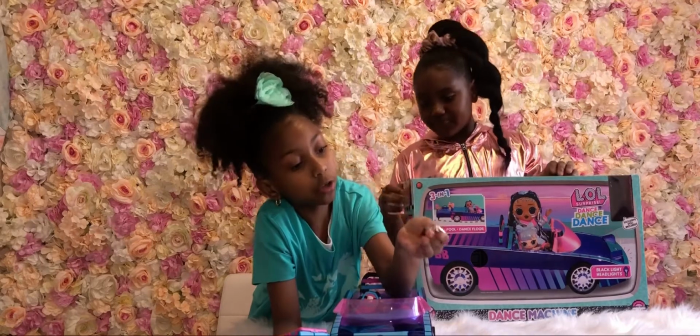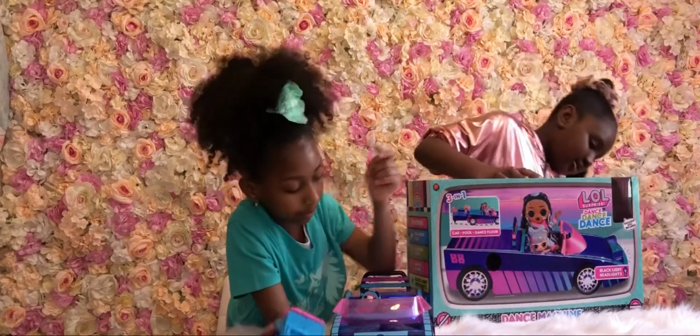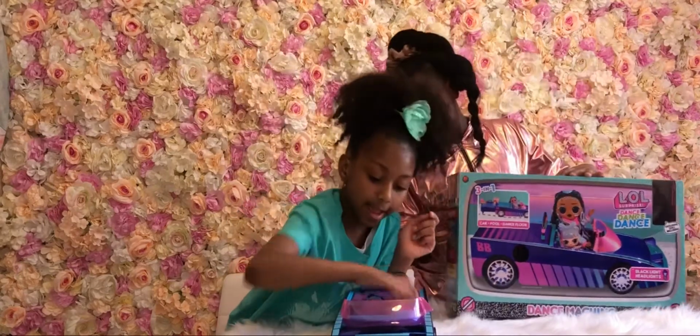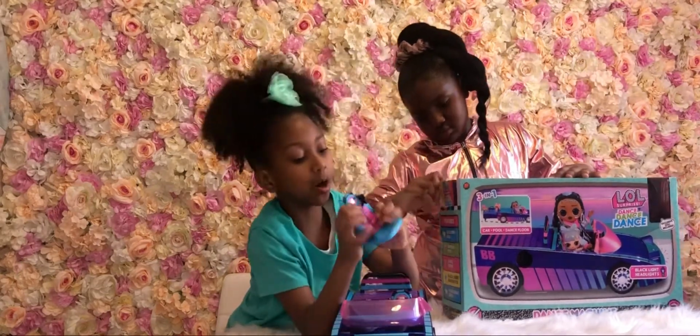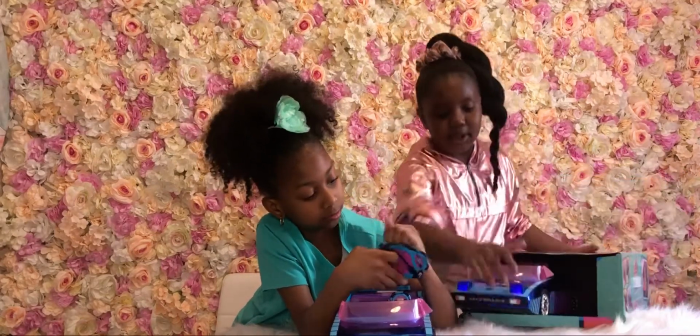And it comes with cute keys. It's gold and it's black. And it has two buttons, off and on. You can make it like you want. And it has a seat that can actually go up for your kids.